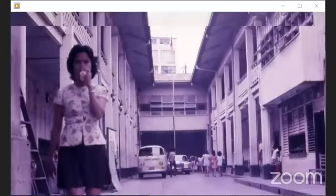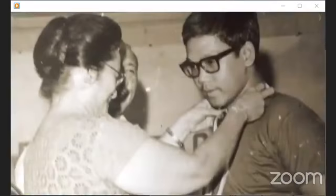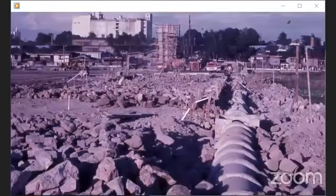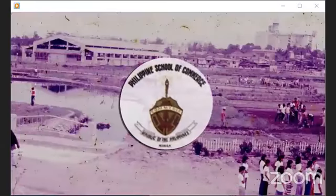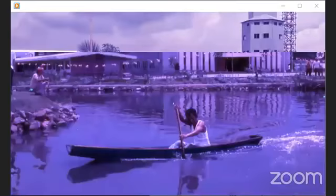From its humble beginnings in 1904, PUP was originally established as the Manila Business School, primarily for the training of personnel for government service and to provide skills needed for private employment. 4 years later, the Manila Business School was renamed Philippine School of Commerce, or PSC, and merged with the Philippine Normal School from 1933 to 1946.